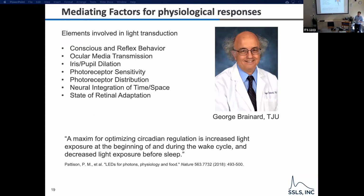Now the challenge is, what does that mean in practice? How do we translate that research to practical situations? That's super difficult because none of these things are controlled anymore. Every person has a different light history and light diet, and we have individual variations in responsiveness to light. So how do you turn that into guidance for building designers or architects or lighting manufacturers? We're just not there yet.